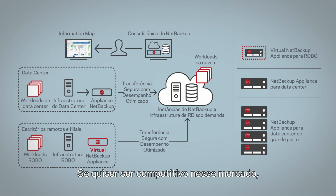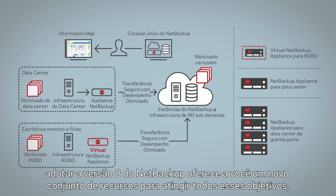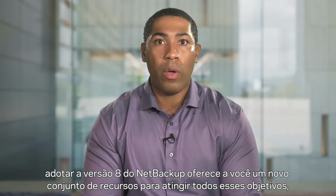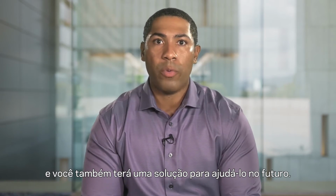And if you want to be competitive in this market, especially with looking at the cloud to cut costs, give you a new feature set, by adopting version 8 of NetBackup, you're going to be able to achieve all those, but you're also going to have a solution in place that's going to cover you for years to come.